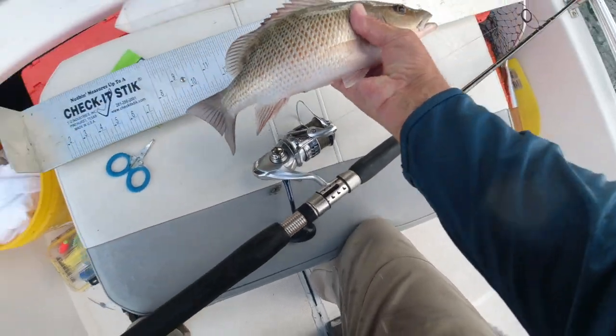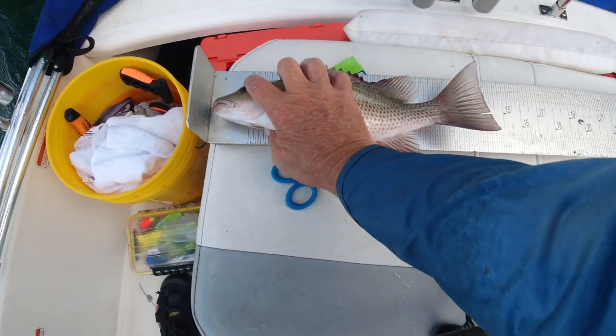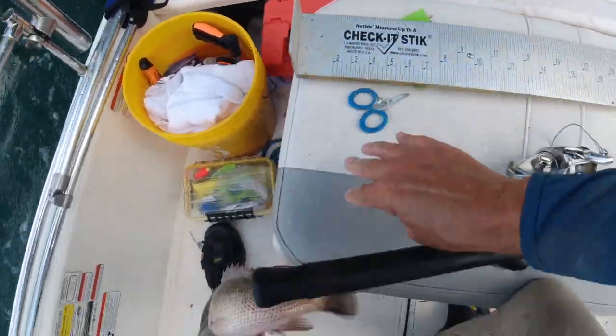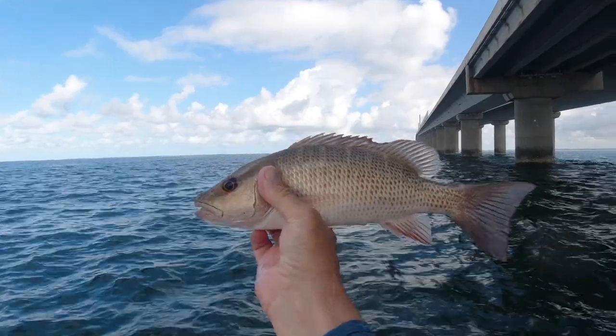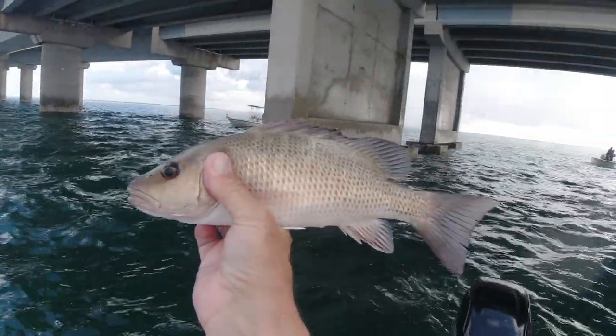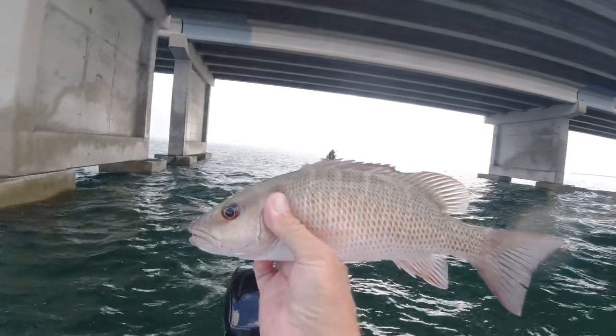Another rough day today. Hopefully this guy won't jump in here, but let's just get a measure on him. Oh, looks like, oh geez. Beautiful looking guy. Nice mangrove snapper, 13 incher. Well, he's going in the cooler. He's going to go with the grunt, so not a bad start. The tide's going to change around noon to 1 o'clock.